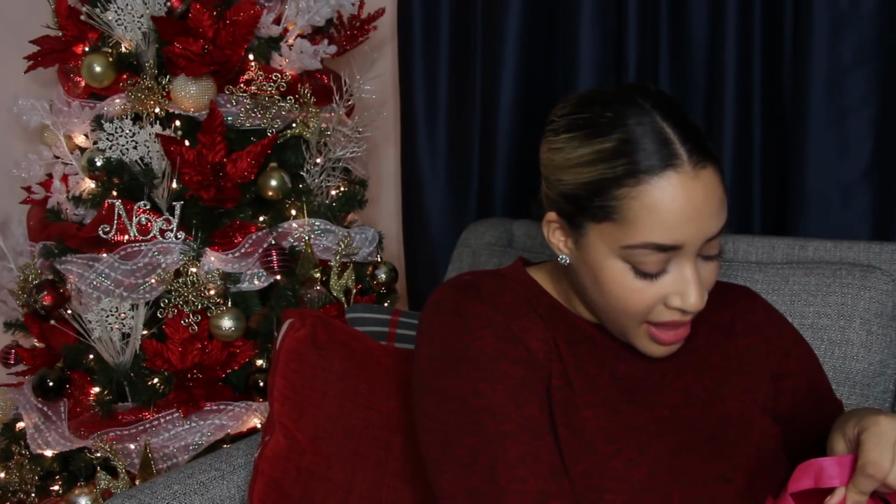So then I got yet another Stila Glitter and Glow liquid eyeshadow. This one is in Rose Gold Retro and it's so pretty.